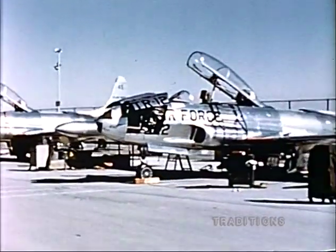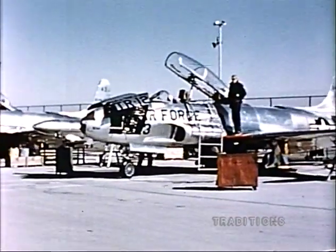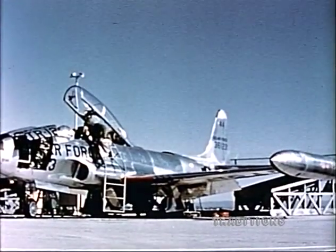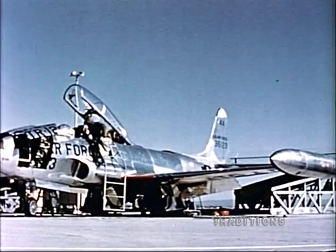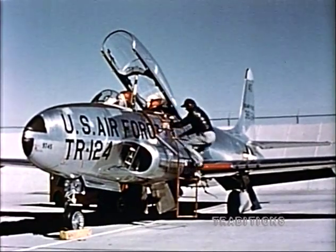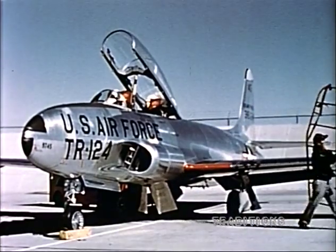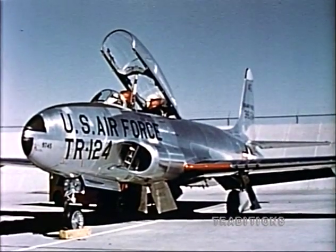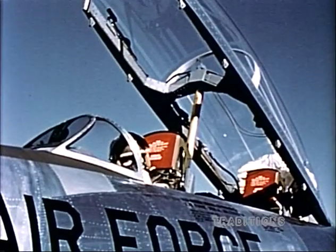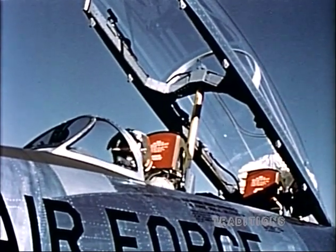Here it receives a communications check, a fuel system check, and a controls system functional check. As a final operation, the engine is started and checked out. The pilot then checks the radio on AF frequency, local frequency, and flight line central control frequency.